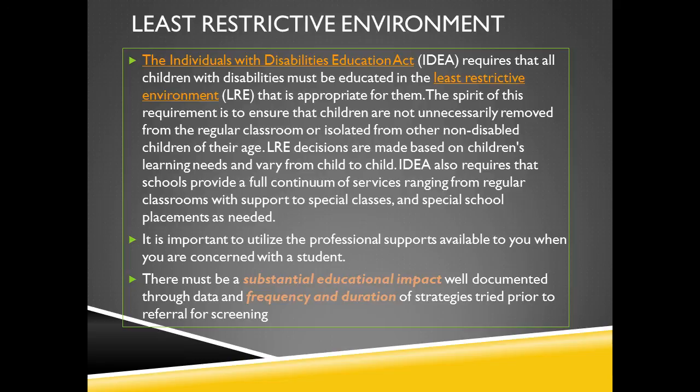It is important to utilize the professional supports available to you when you are concerned about a student. There must be a substantial educational impact, well documented through data and frequency and duration of strategies tried prior to referral for a screening.